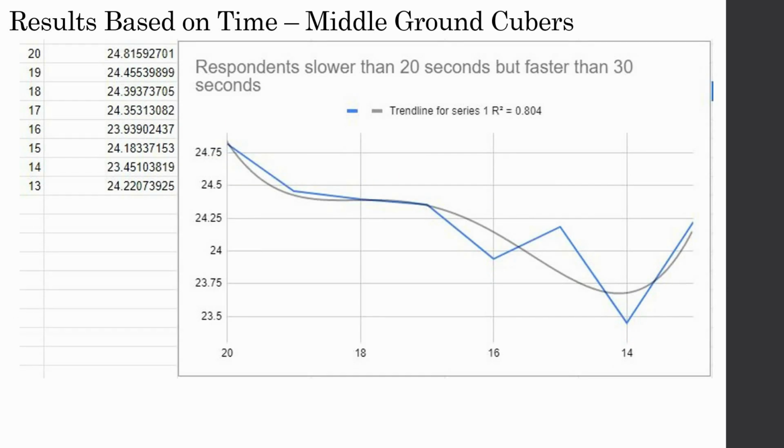Now, this is middle ground cubers, I called it, and this is slower than 20 seconds but faster than 30. So now we can see that from 20 to 16, that's a horrible curly brace. What am I doing? From 20 to 16, there's a very defined trend. But past 16, things get a little more undefined, because now we've got a bottom at 14, and we've got this sharp incline again. So what's happening here? I really have no idea.